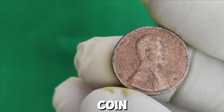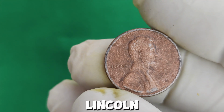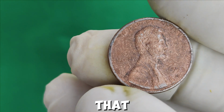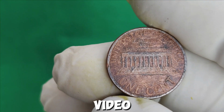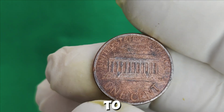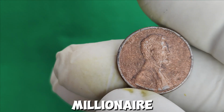Today, we've got a coin that is truly legendary, the 1993 D Ultra Lincoln penny. This small piece of copper has a history, a mystery, and a value that might just blow your mind. You won't believe the worth of this penny today. Stick around because in this video, we're going to uncover everything about it, from its historical significance to its current market value, which, you guessed it, could make you a millionaire.